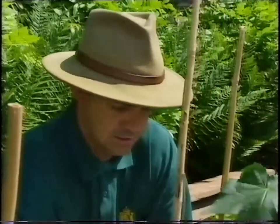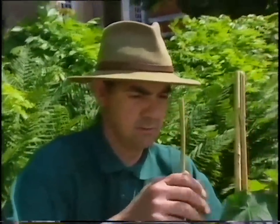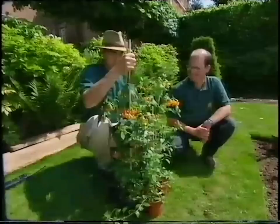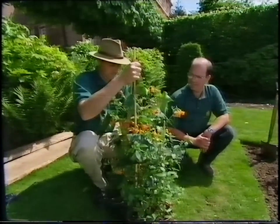If we use these as a kind of centre, a real peak of the mountain kind of thing. Yeah? Look, almost like that, Andy. Yeah, and then those ones there. Almost a pyramid. So we've got a real orange sensation. We've been tangoed.